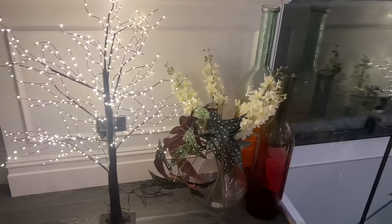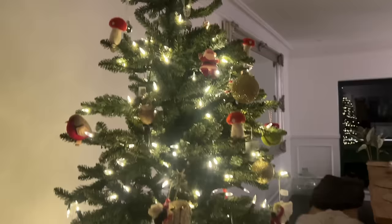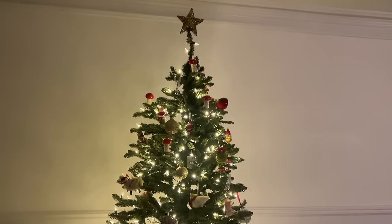And then, over here, the tree is officially done. This, I think, is our best looking tree that we've ever done. In terms of mixture of baubles, in terms of bauble placement as well, it just looks very even. It looks like the perfect amount of baubles for that tree. It actually does. Even our mushroom arrangement at the top, look. I did that. It's in like a triangle, like a diamond shape. I'm very happy with mine.